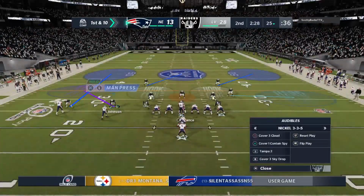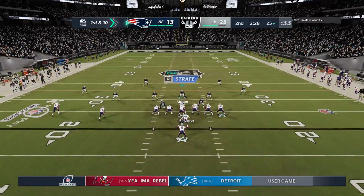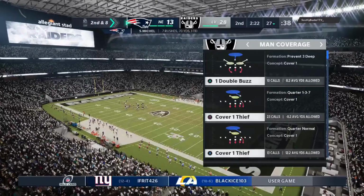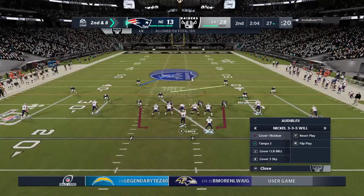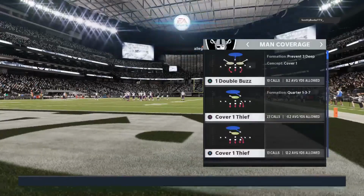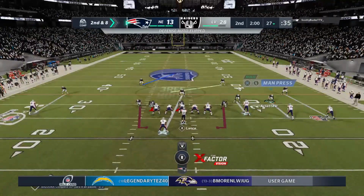The Pats at the line, ready to go. They trail early on the road in the playoffs. Not a great combination as they've got it 1st and 10. And he's upended after a gain of 2 out to the 27. Dante Hightower on the stop. They'll break the huddle, come up on 2nd and 8 at the 27-yard line. 2 minutes to play here in this first half of the NFL playoffs.